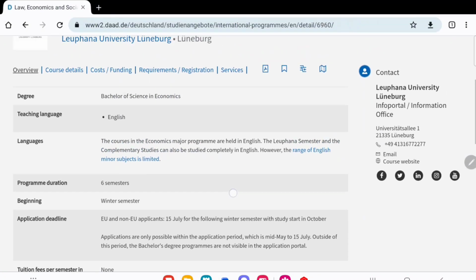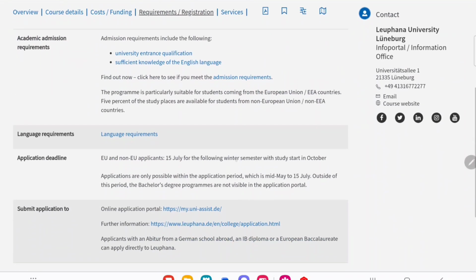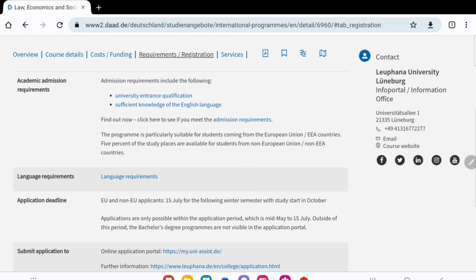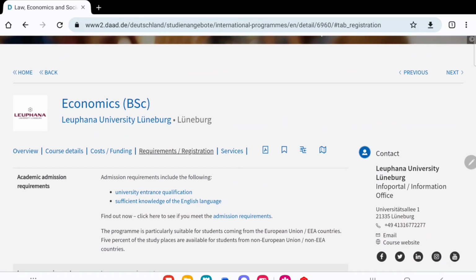Here you can find all the available information you need, the application procedure or the application requirements. And I can see that you have to make your application online through Uni Assist and all that. So if you're interested in this course, please do well to make your application before 15th of July.